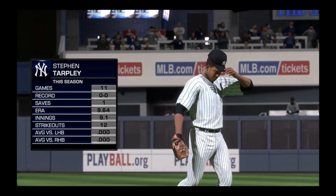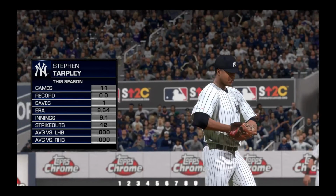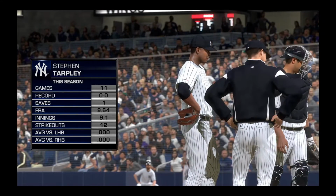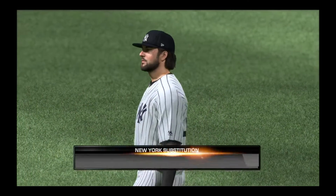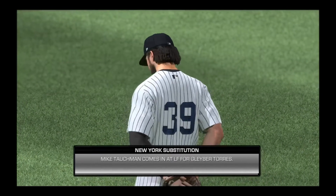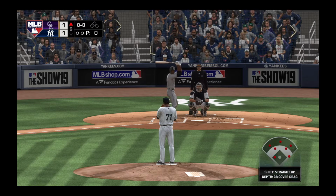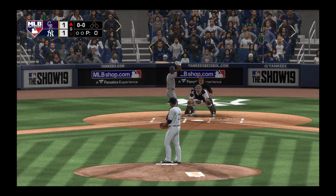Stephen Tarpley will be on the mound to start the 9th inning, and his job will be keeping the game tied until the bottom half. Ready for another chance? Raimel Tapia. Last time through was a base hit. The left fielder, Raimel Tapia. Here's the first pitch to him.